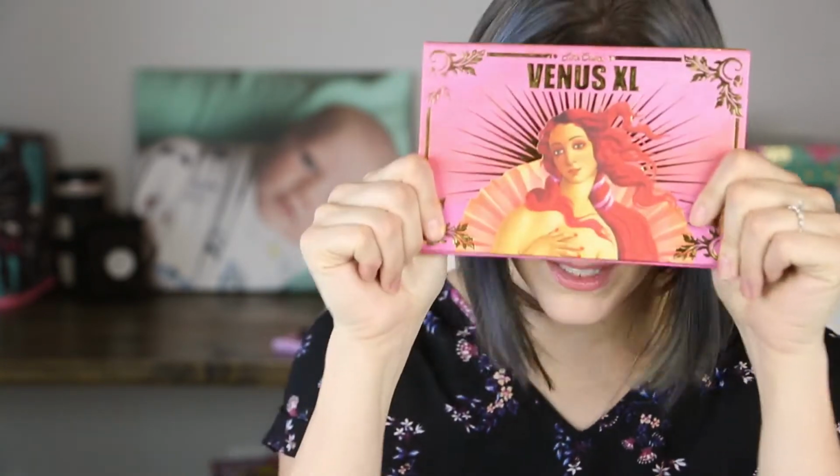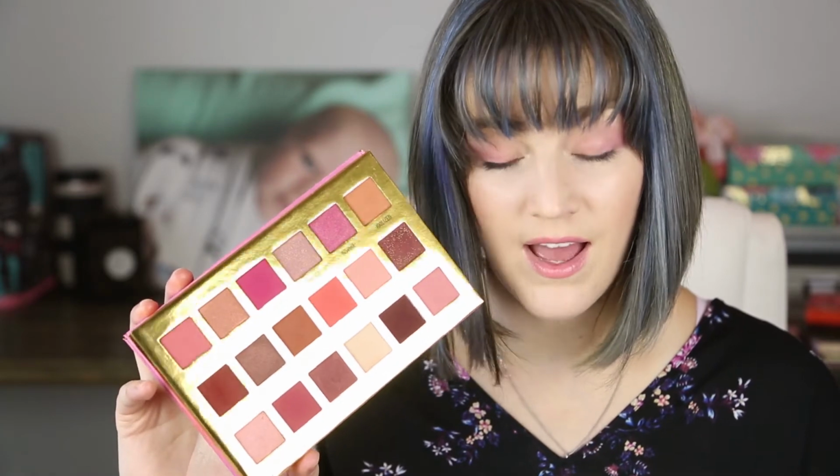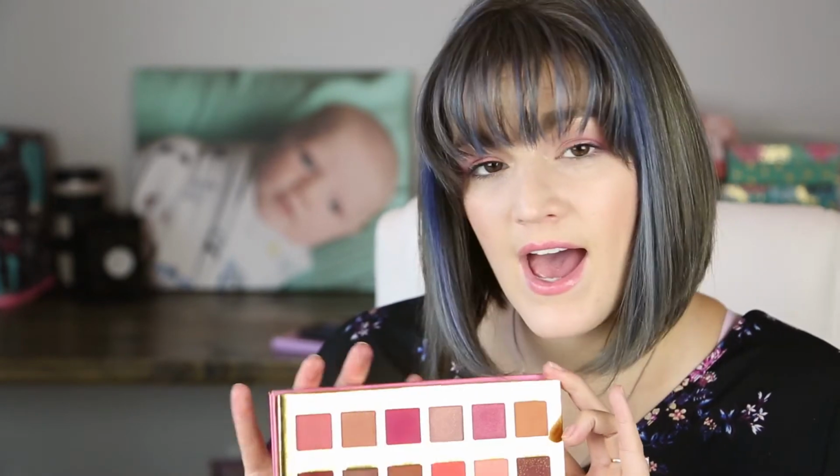All right, next up is my Lime Crime palette. Now, I don't know what other palettes Lime Crime has, but I need them because this is amazing. This is the Venus XL palette. I like pinks. I'm wearing this today. I love these shadows. My favorite thing about this palette is how long these shadows last on the eyes. They are extremely pigmented and they blend out beautifully, but that aside, they last so well. I've never had a shadow that's still this vibrant at the end of the day.